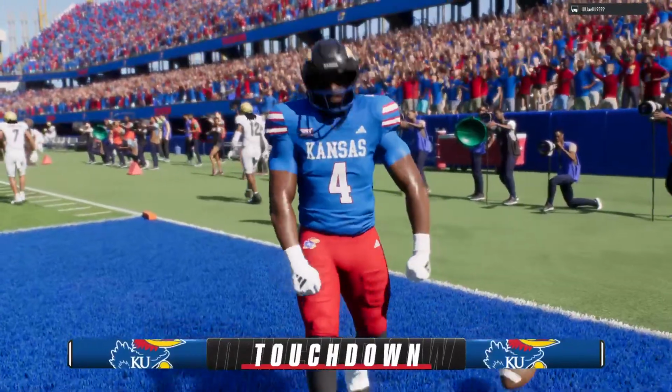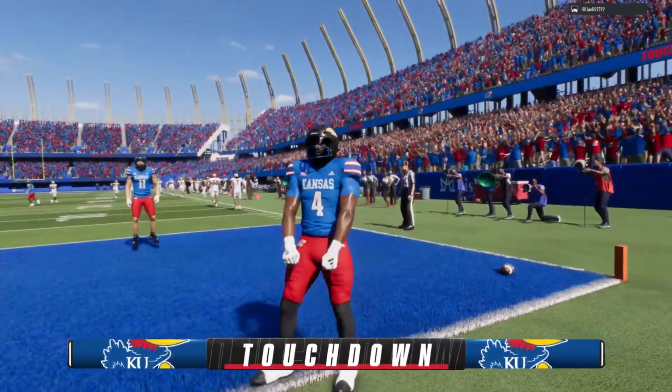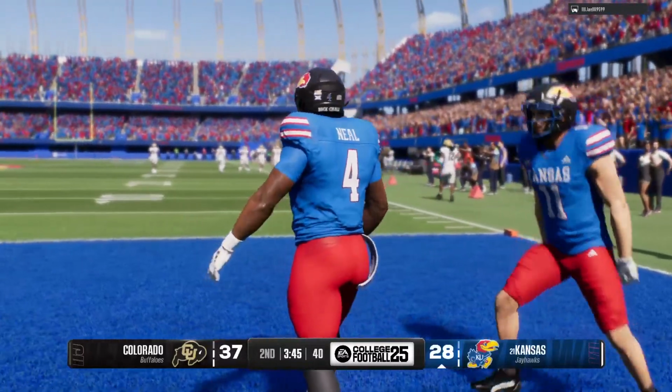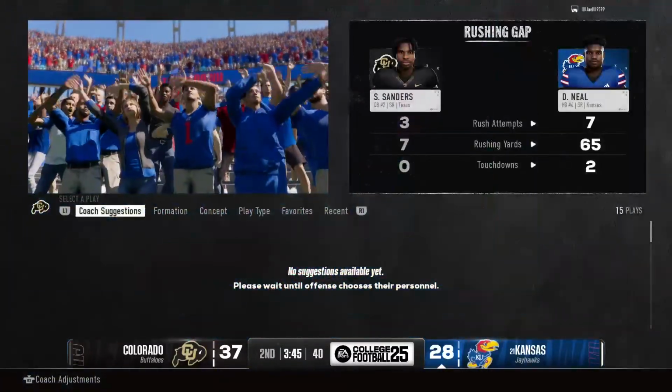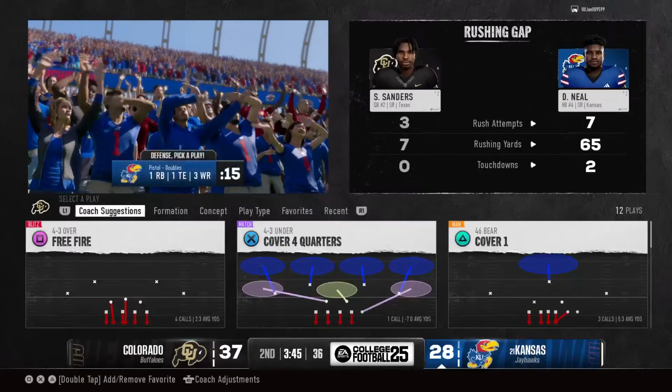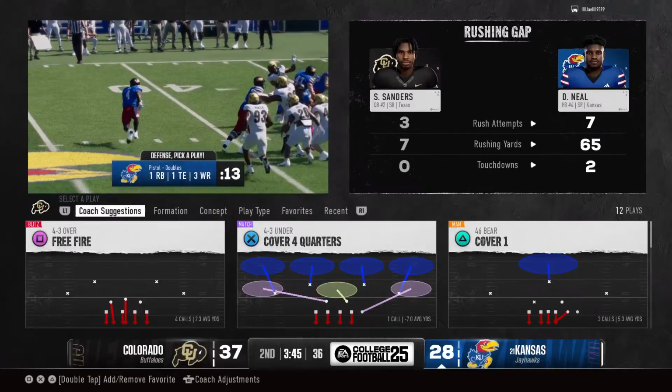Touchdown, Jayhawks. You're not going to keep the lid on this guy forever. Sooner or later, he's going to get loose. He is. He's a bad mother. Shut your mouth. I mean, this dude can make plays. That's why you keep feeding it to him, because at some point, he's going to break it loose and make a huge play.